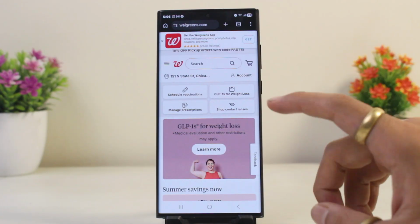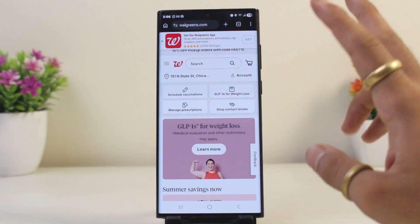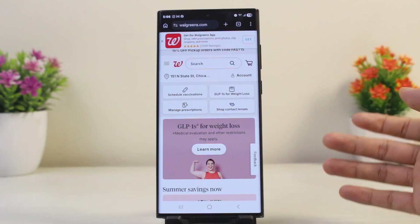Walgreens will contact your old pharmacy to handle the transition. The process typically takes 2 to 3 business days to completely finalize.